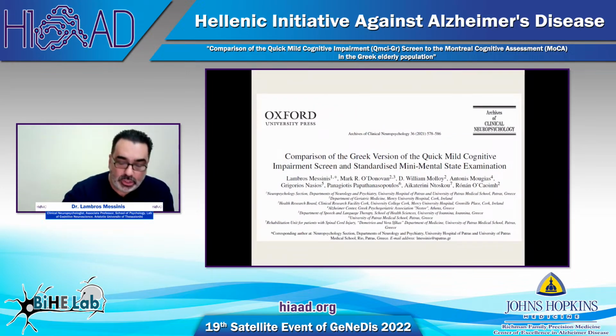Initially, in order to overcome the limitations of the Mini-Mental State Examination and the MoCA, we compared this tool to the standardized Mini-Mental State Examination, a tool that is also used very often in clinical practice. And what we found in this initial validation study is that it compared favorably with the SMMSE and appeared also to be more accurate in discriminating patients with subjective memory complaints from patients with cognitive impairment, in other words, MCI and demented patients. This was our first study that involved the SMMSE.